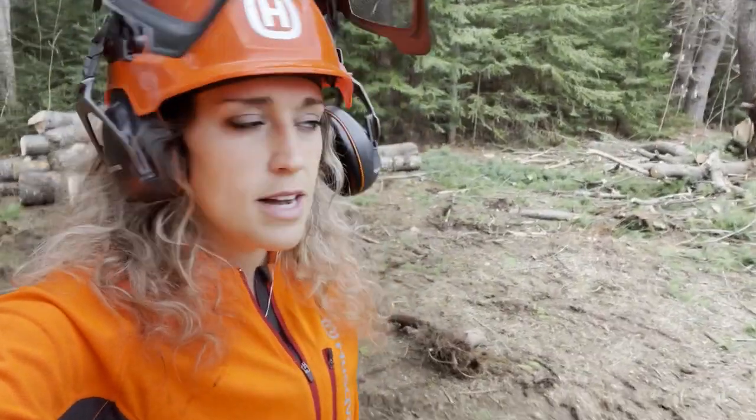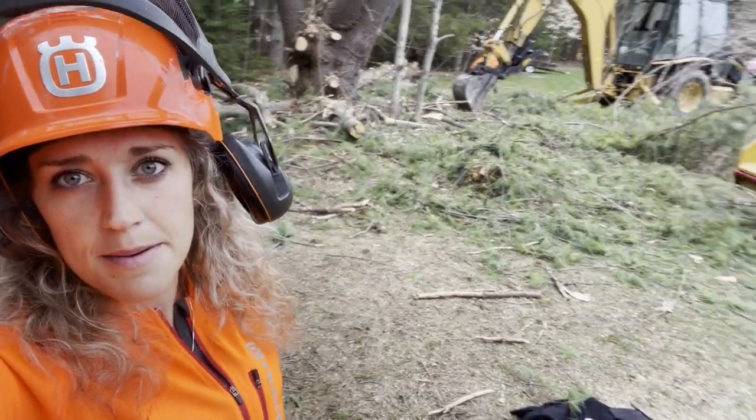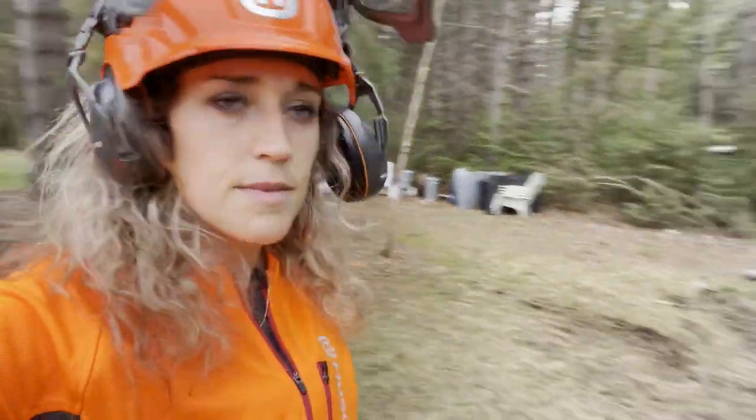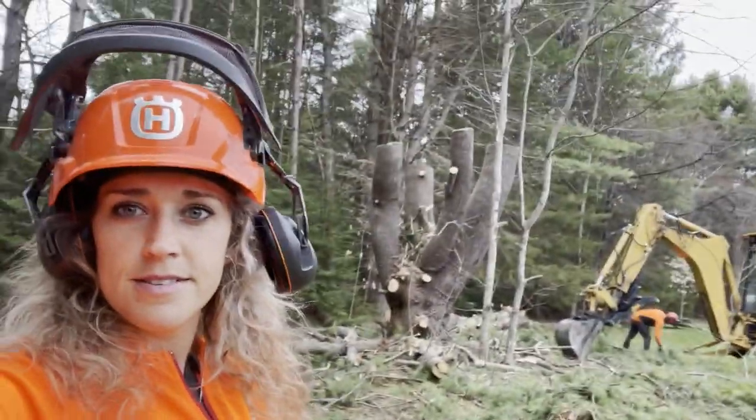Okay, it's 7 o'clock. Still got quite a mess to clean up, so we'd be here another 2 hours, probably till dark. Just trying to clean this up, so we're gonna call it a day for today and come back tomorrow and finish up. We got a lot done today though. That was a big, big, big tree.